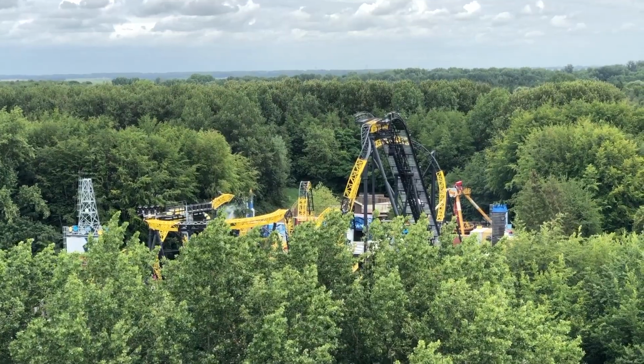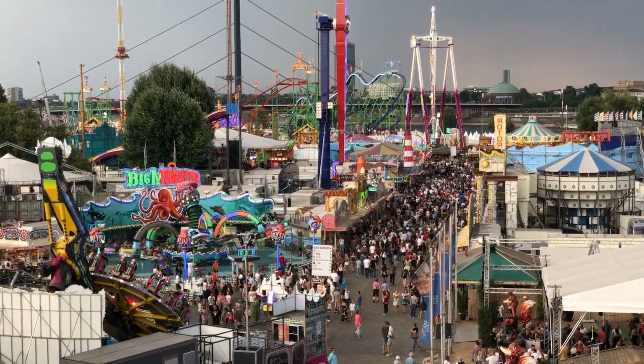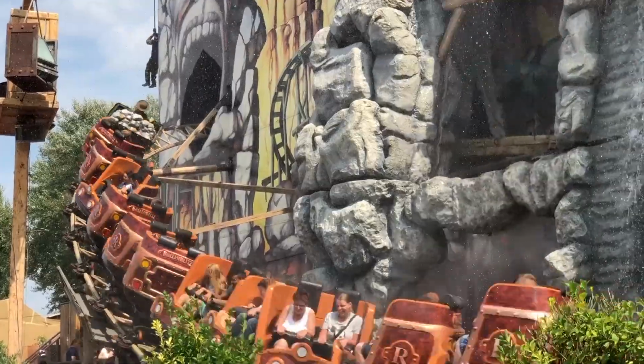But today it's time to cross the border as we make our way to the largest theme park in northern Germany, Heide Park, with a few surprises along the way. So sit back, relax, and enjoy the ride.